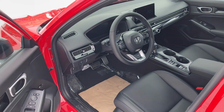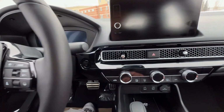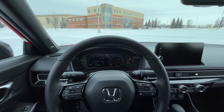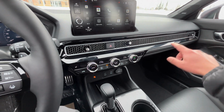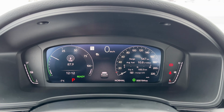Keyless entry, and voila. All right, since we're inside now, let me turn this car on. Push button start, foot on the brake, press the button. Turns on. Feels super nice inside. We've got a leather wrap steering wheel, got the honeycomb design all across. We got buttons and knobs. We got a nice size screen. The digital gauge cluster looks sick.